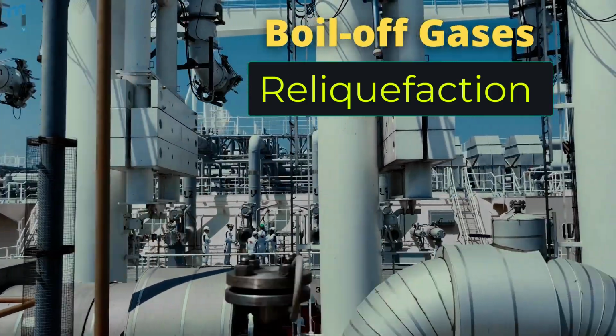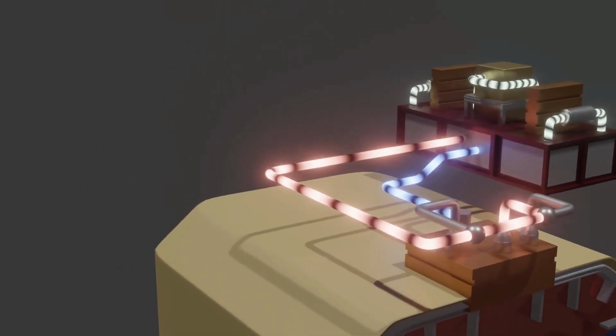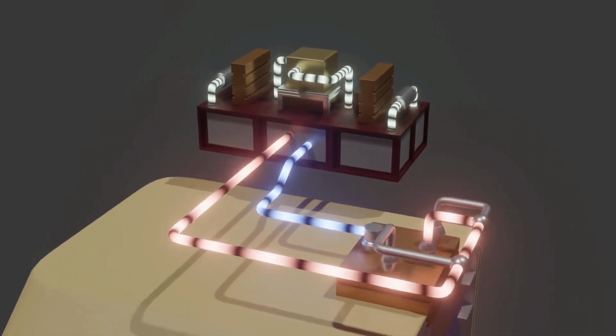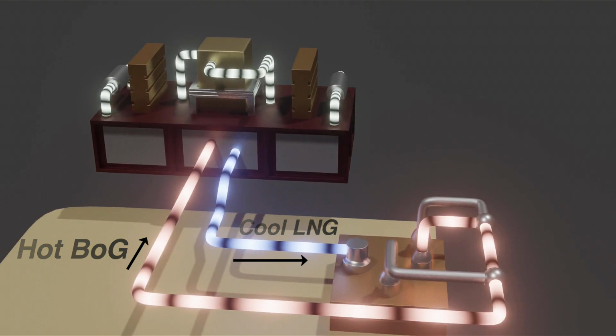BOG and reliquefaction. The boil off gases during the loading operation are cooled down. This is done by using a reliquefaction plant. BOG is removed from the cargo tanks by means of a two-stage centrifugal compressor. The BOG is cooled and condensed to LNG in a cryogenic heat exchanger or cold box, which liquefies the BOG and returns the LNG back to the cargo tanks.